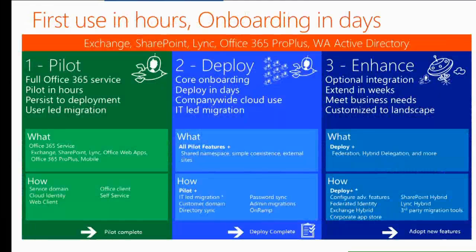So this is how we've really broken down the technical approach to this. And really, again, the key is first use in hours. So really going in, setting up your pilot, setting up your tenant, adding users to that, really able to experience the full service within hours. And as I mentioned earlier, we want that to persist all the way through deploy.